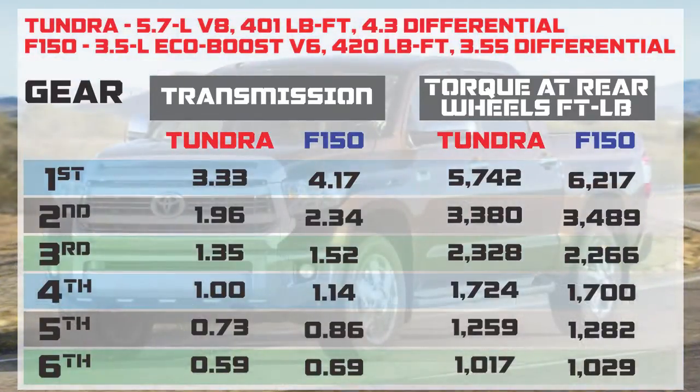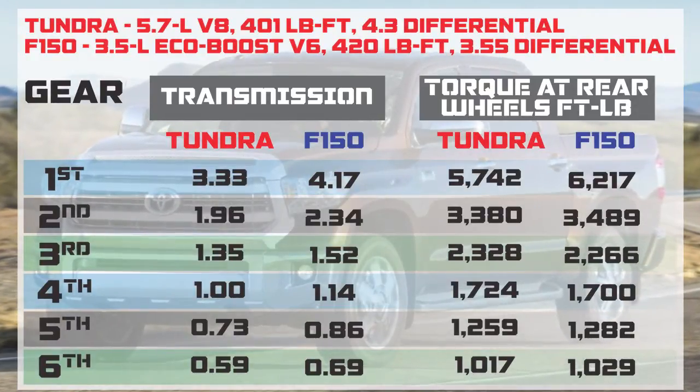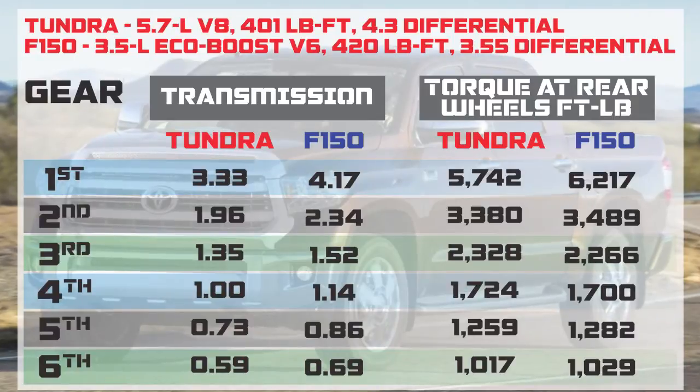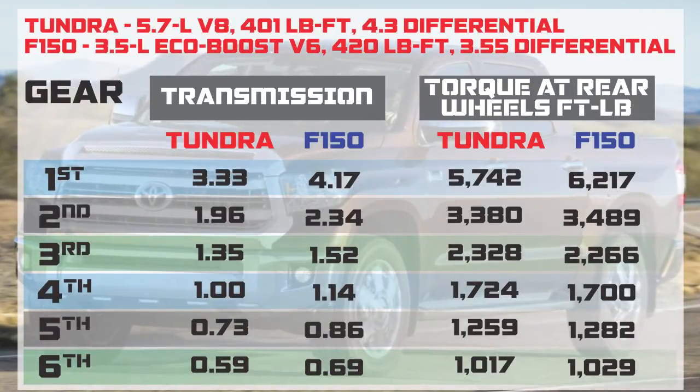Where we start to produce more torque at the rear wheels is in third and fourth gears, and that's really where you're going to be downshifting when pulling a big heavy trailer. So that's where Tundra really has the advantage over the Ford.